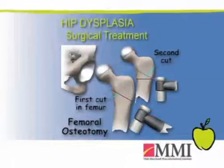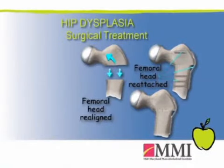So when we see that child come in at age 1 or 2, that's requiring an open surgical procedure, usually approached anteriorly, where you're actually taking the structures that are blocking the reduction, removing them and putting the hip into the socket, closing the capsule back down over it.